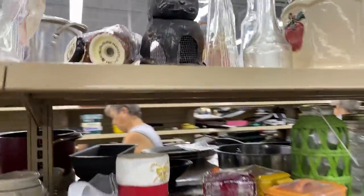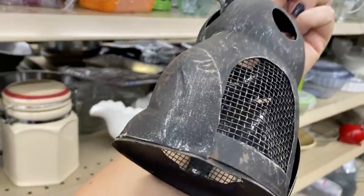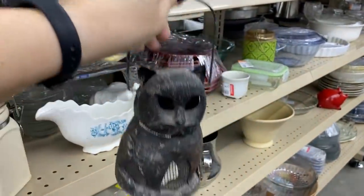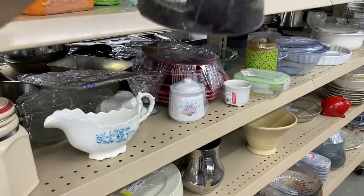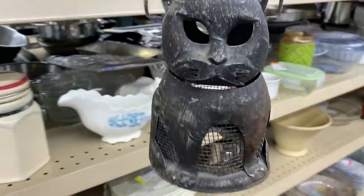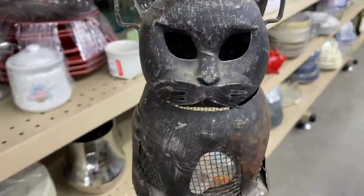This looks like a kitty lantern. That's neat. This is interesting. It's made to look old, but that'd be cool. Halloween display. Yeah, it would. Doesn't have a price tag. No. Of course. No price tag.